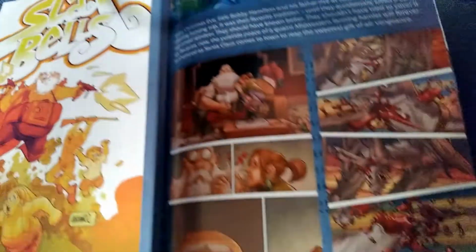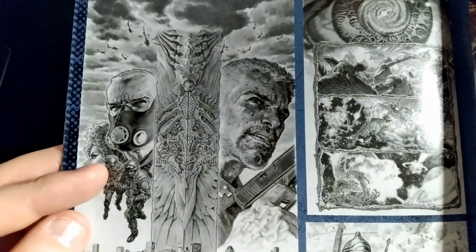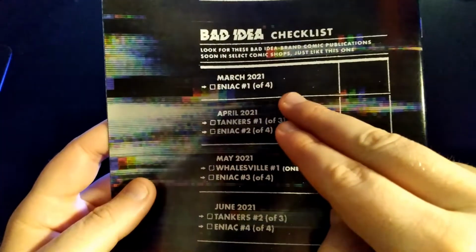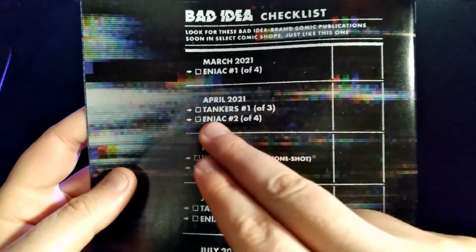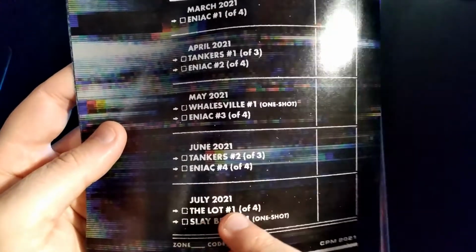It's kind of brutal, Santa shooting the reindeer here. But yeah, it looks interesting. A lot of the art looks really good here. Really detailed. So I just can't wait to embrace it. It doesn't look like stuff that I normally buy, but I look forward to collecting it and seeing what happens with it. So here's all the titles so far: ENIAC, Tankers, Whalesville, which is a one-shot, and then The Lot and Sleigh Bells, which is a one-shot. So hope you'll check that out.